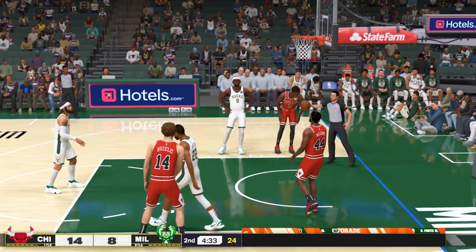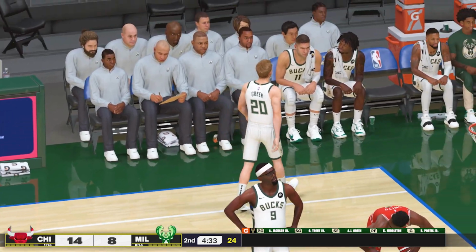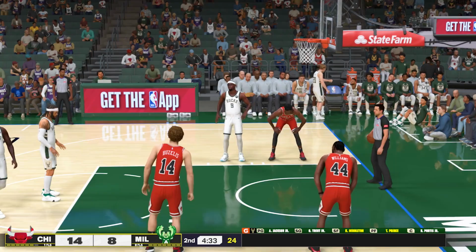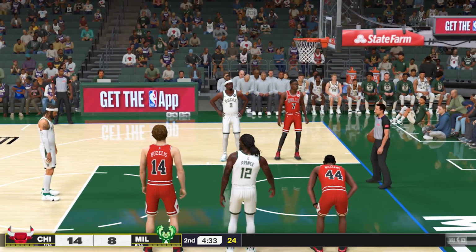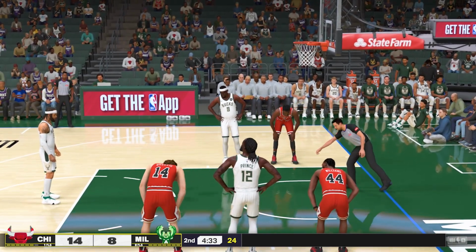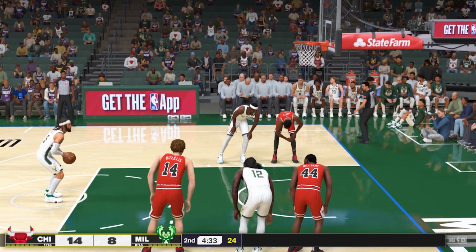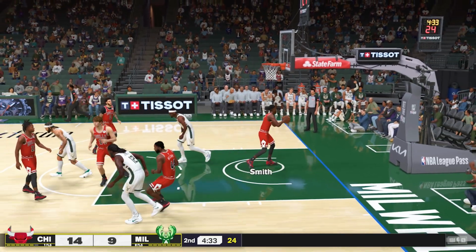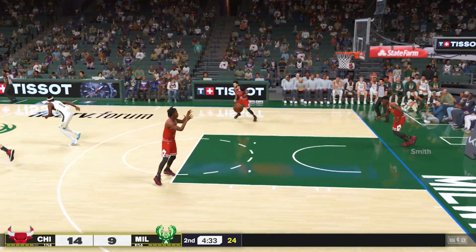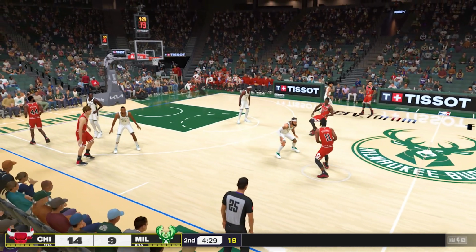And Grant, the combination of Giannis and Lillard, one of the most fearsome pick-and-roll tandems the league has ever seen. You're spot on, B.A. You surround them with shooting, and you have the makings of an offensive juggernaut. Prince is checked in for Milwaukee. And he sinks the second. Bulls leading by 5. Time now to hear from our reporter, Allie LaForce.